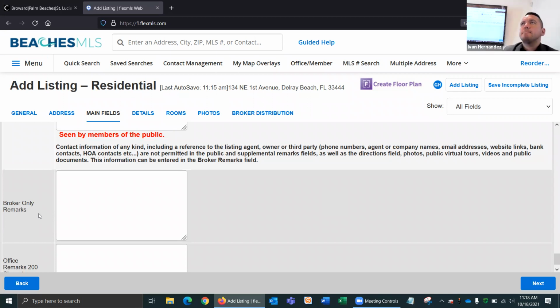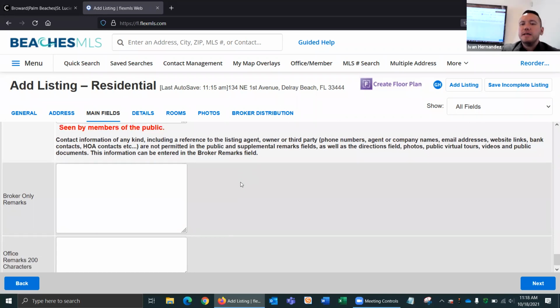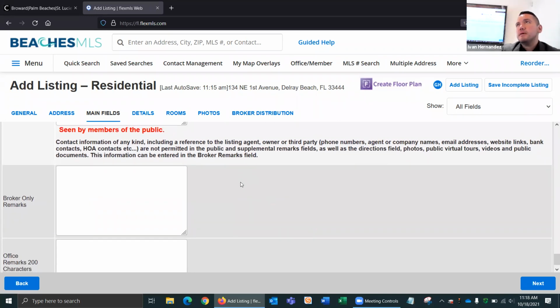Can I ask a question? If I'm listing my own condo and I want to disclose to the public that at full price offer I'm giving $7,500 towards closing costs, am I allowed to disclose that? Yeah, under broker remarks, provided that was also put into the listing agreement. Broker remarks, not public, even though I am an agent and I'm the seller? Yeah, no financial information of any kind on the public one.